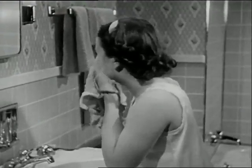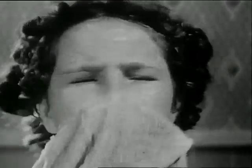First, she gets all the soap out of the washcloth. And then she uses the washcloth to take the soap off her face. She's careful to get every bit of it off. Soap left on the skin makes it feel dry and tight and makes it easier for the skin to chap.